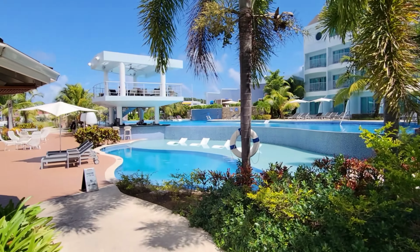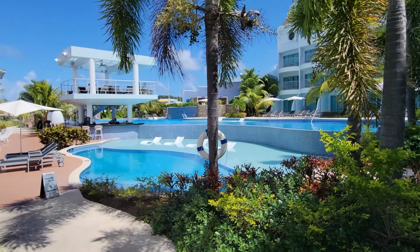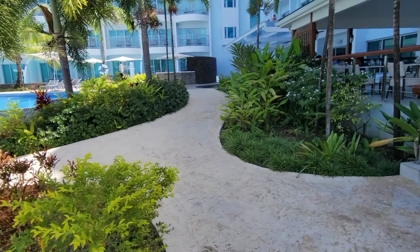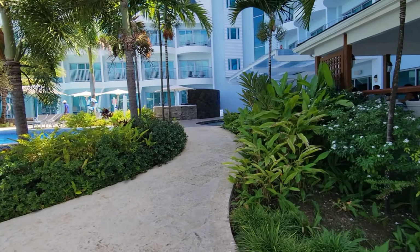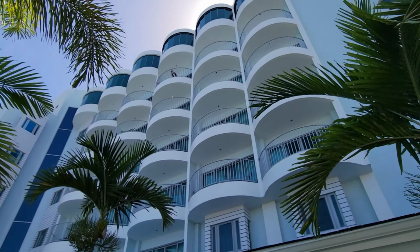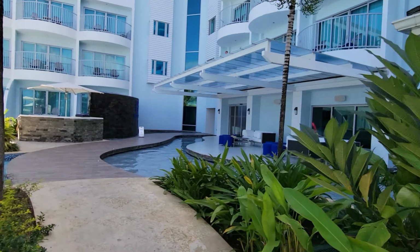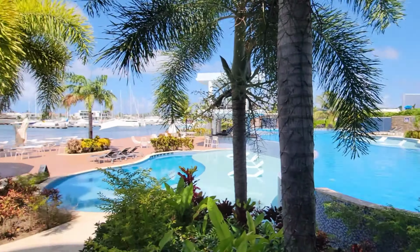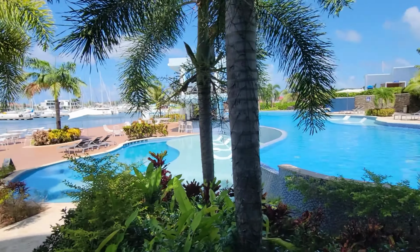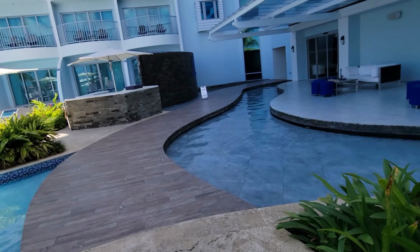This is the pool area. It has two pools, three pools, I think, a bunch of jacuzzis. Has this little waterfall that says the name on it. Has balconies overlooking the water. That's the view, the bay, Rodney Bay. Nice view, all the boats.